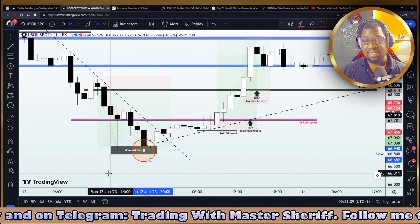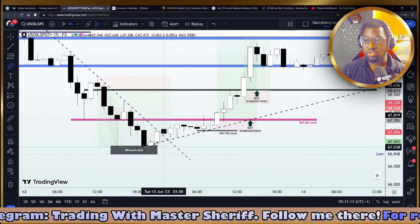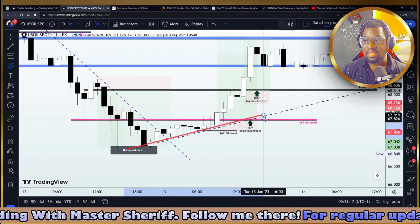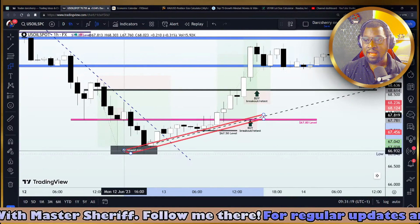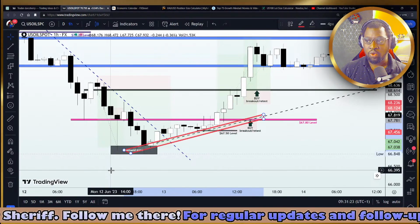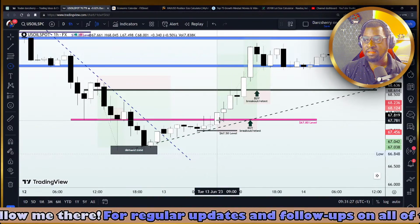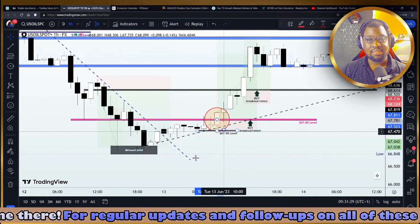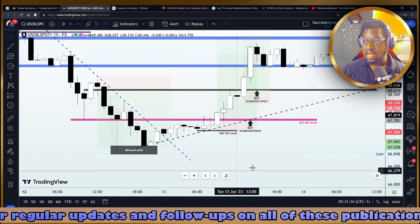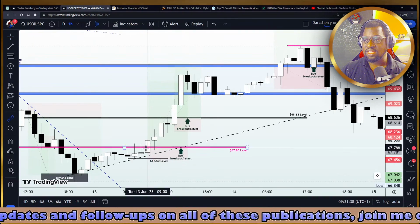Then in addition to that demand zone, we also connected a series of higher lows here, which gave us this bullish trend line, which you can see on your screen right now. And in fact, we tried to ride that bullish trend line all the way to the upside as we positioned ourselves at the breakout retest of the $67.80 level to maximize this bullish move. And in fact, we rode the move all the way to the upside, as you can see here.